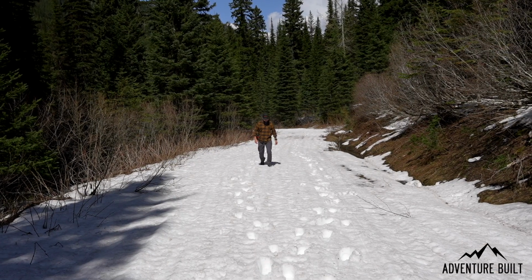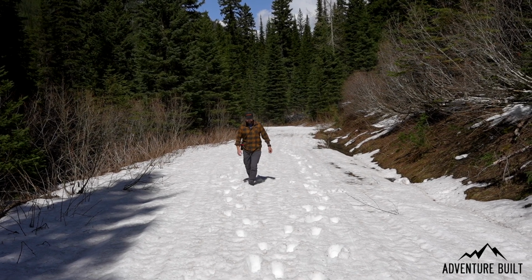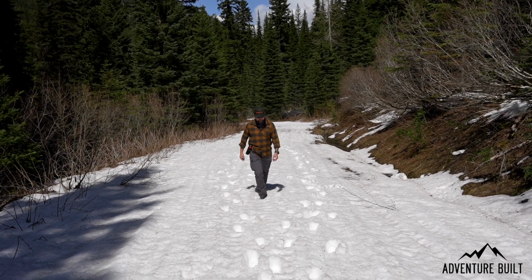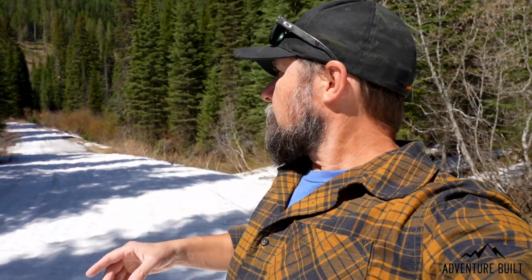Unfortunately, this is going to be our turnaround spot. I just sunk in even more. This is about a foot deep, maybe a little bit more, but it's really soft, just slushy. If we get stuck in here, there's no rescue. We're by ourselves. So not a good idea to continue. But hey, we got really far and we hiked around the bend here. And I mean, you can tell this is just snowy for a while.